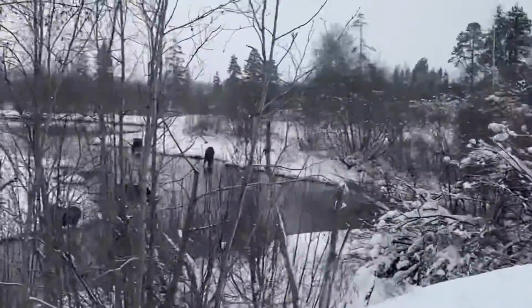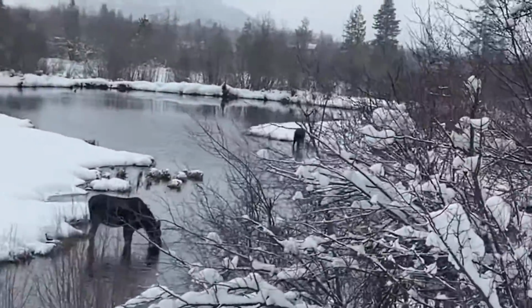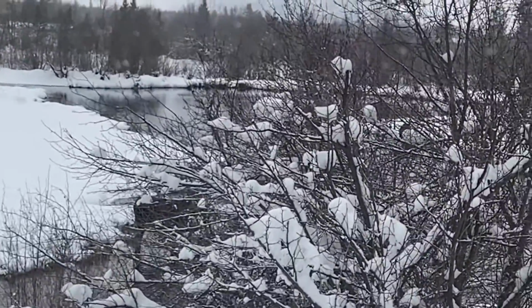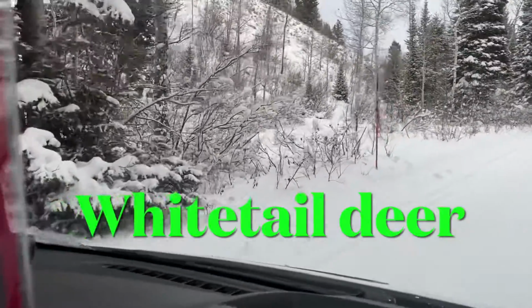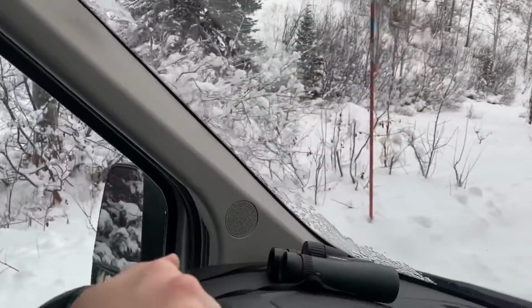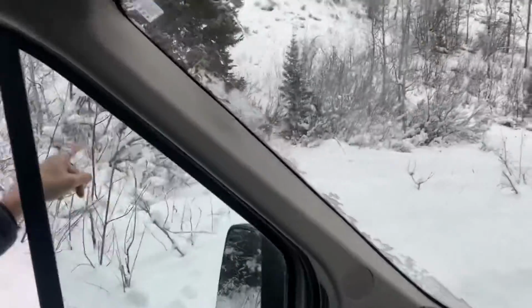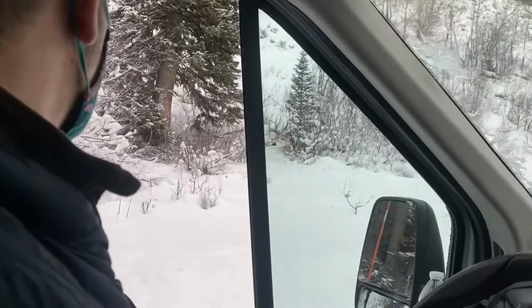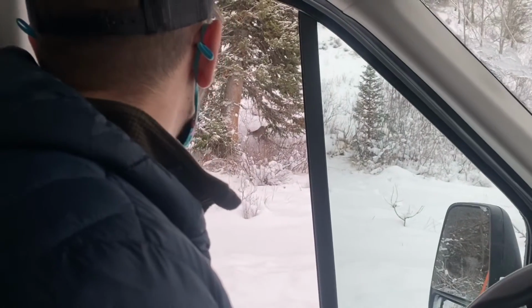See a little calf right down here to the left. She's right here. There she is. She's staring at us. You can see those big ears she has right there, and then she's got a little sausage tail. There she goes right up again. Actually, this is a whitetail deer.